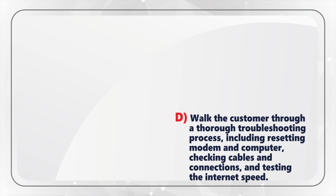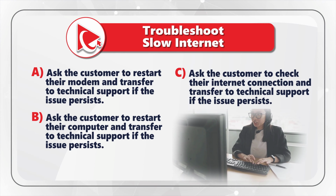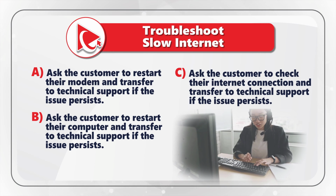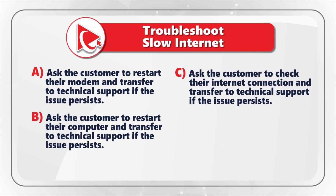And now let's look at the incorrect choices A, B, and C, to see why they are incorrect. I think those options are incorrect because they only involve asking the customer to perform a single action and then transferring them to technical support. This approach may not resolve the issue and it may result in a customer having to wait longer for the resolution.